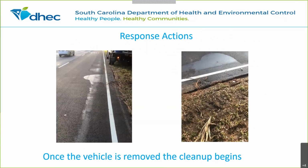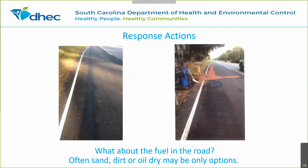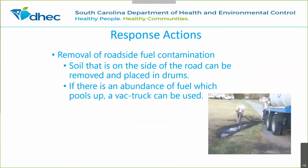And we'll usually have to wait for the wreck or whatever has occurred to be moved out, so we can determine what kind of impact it's been, whether it's strictly contained on the highway, if it involves both the highway and the side of the highway or soil, and effectively determine where and how much of an impact there may have been. Next slide. And so, fuel that's been spilled on the road: sand, dirt, oil dry are really good options for trying to start to contain that and effect a cleanup on it. So trying to contain it so it doesn't get away, and a lot of times you'll use what's handy. A lot of our fire departments will have some speedy dry, oil dry on hand and things of that nature. Next slide.